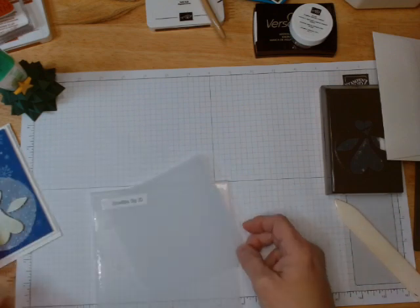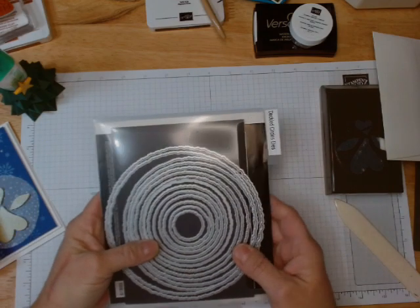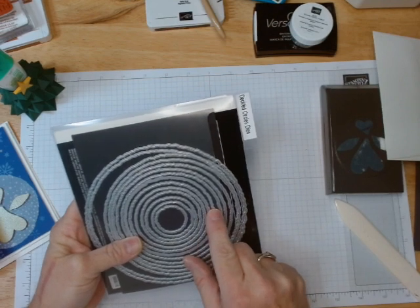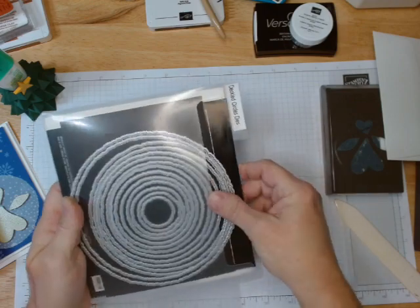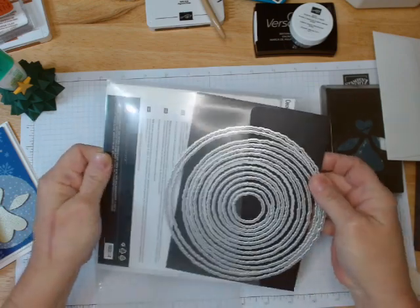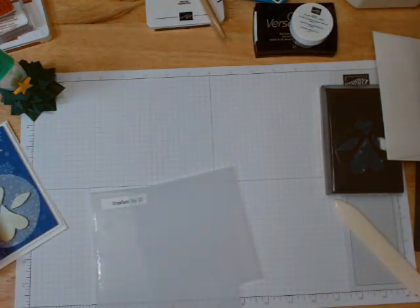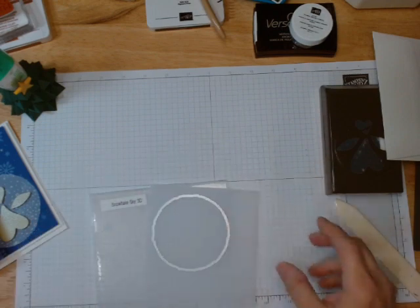It's right here, and I'm hoping this is big enough for the deckled circle I chose. So we're going to use this deckled circle. It's number 7 from the center. I start counting at the center. And so the size doesn't matter as much. If you want it larger or smaller, feel free. And so we're going to run this through.